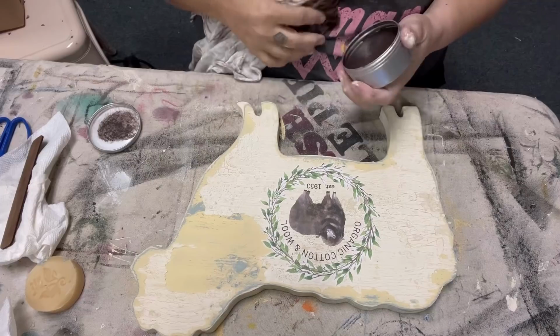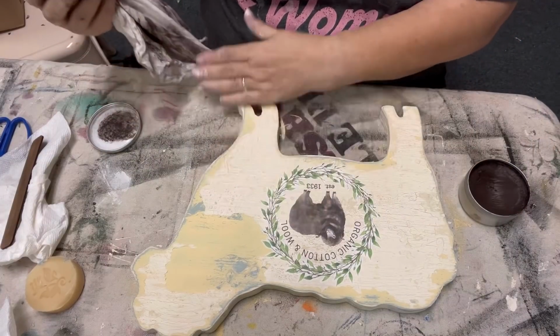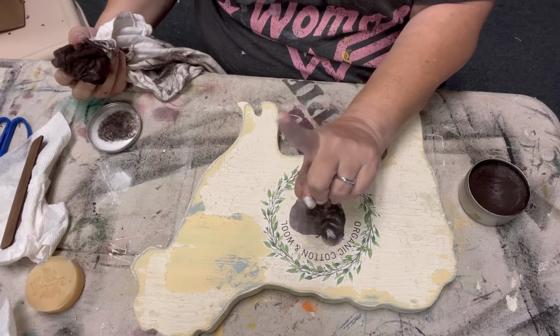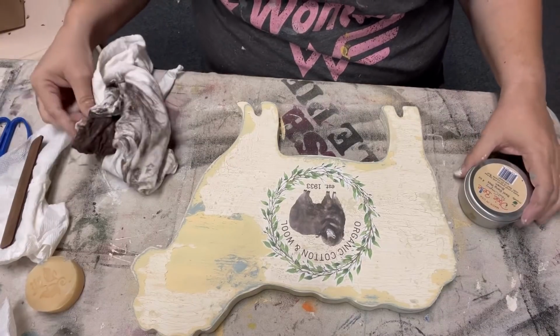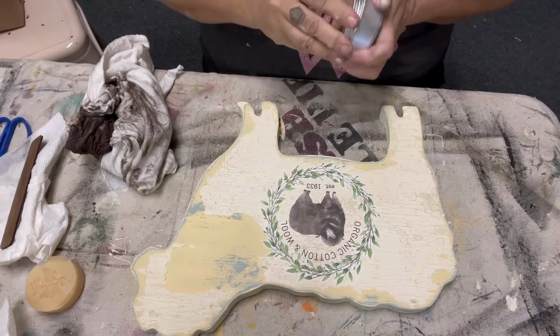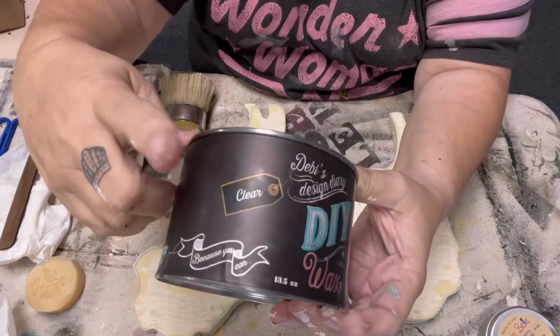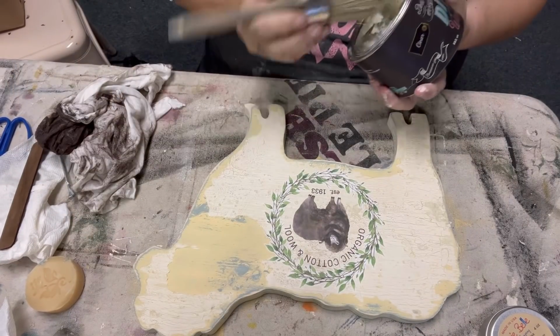And here I'm about ready to put some more dark wax on there. And then as I touch it, I realize, no. This is not the order of operations. If I use this dark wax first, I'm going to end up with a really dark piece. I need to clear wax my piece before I add the dark wax.